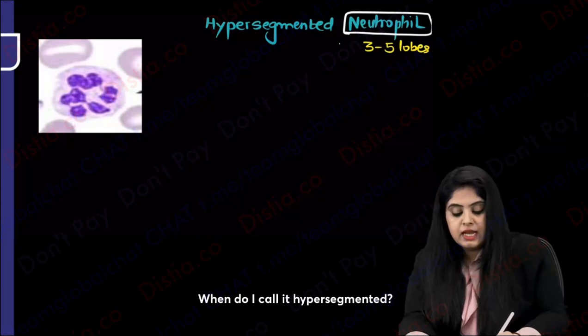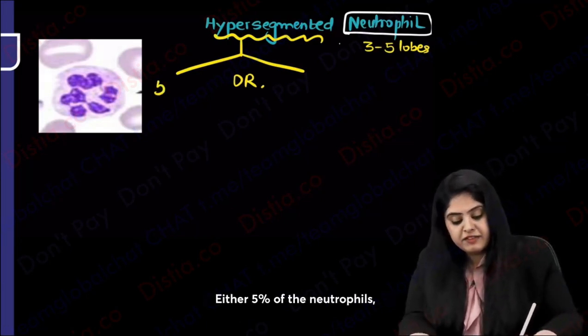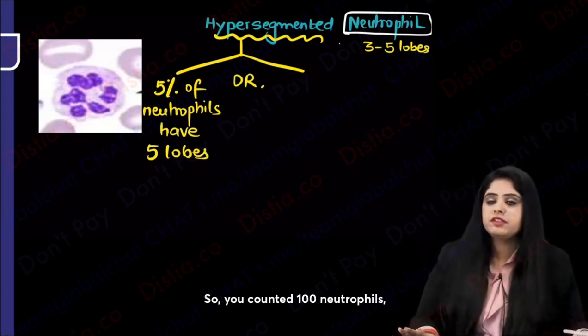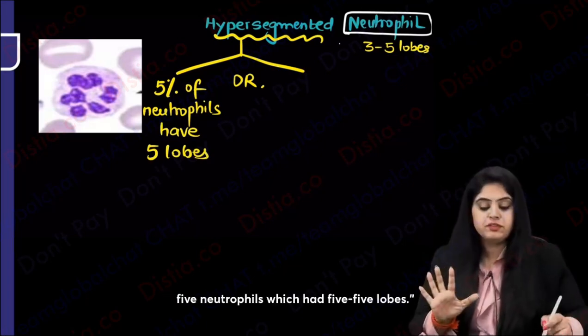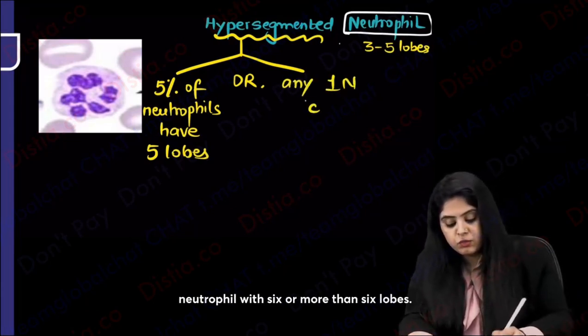When do I call it hypersegmented? There are 2 criteria, and you can fulfill either of them. Either 5% of the neutrophils have 5 lobes. So you counted 100 neutrophils, and out of that you said, ma'am, I found 5 neutrophils which had 5 lobes. So I say, yes, that's hypersegmented. Or even if you find any one neutrophil with 6 or more than 6 lobes.